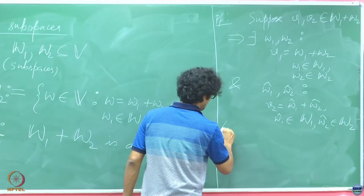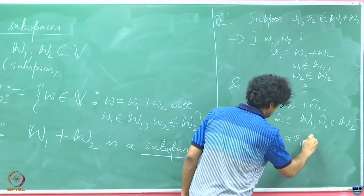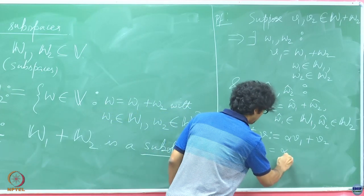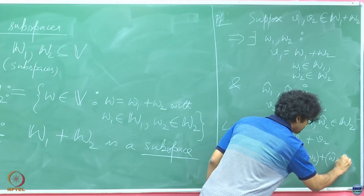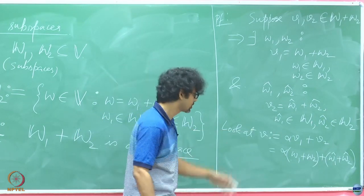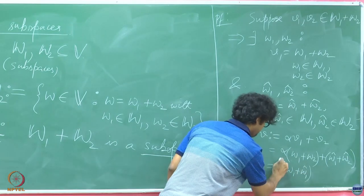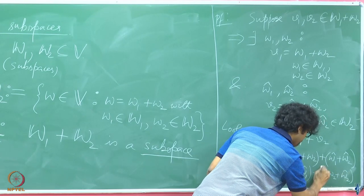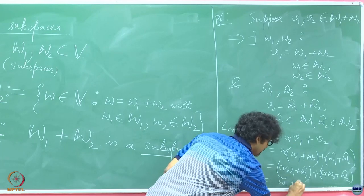Again, look at v, which is defined by alpha v1 plus v2. So this is given by alpha times (w1 plus w2) plus (w1 hat plus w2 hat). Of course, the associativity of the addition and distributivity over the scalar multiplication tells you that this in turn leads to alpha w1 plus w1 hat, just a rearrangement of those terms, plus alpha w2 plus w2 hat. Which is nothing but w1 tilde plus w2 tilde.